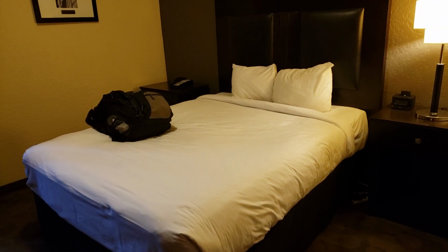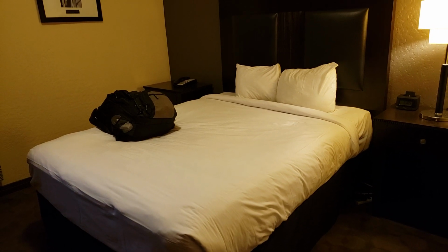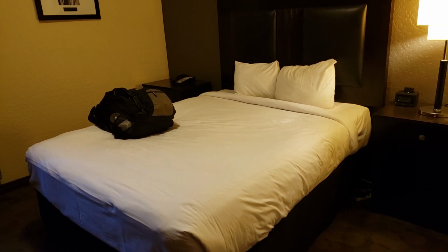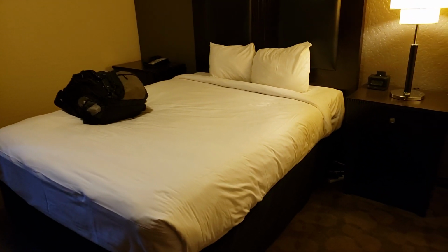So I'm staying here tonight for probably $50 altogether, I think. Provided I get my deposit back, which I'm sure I will eventually. Life is good.